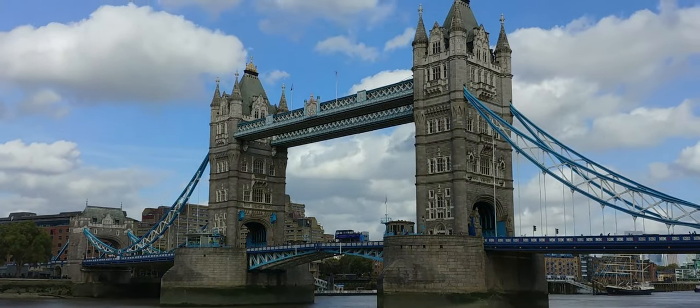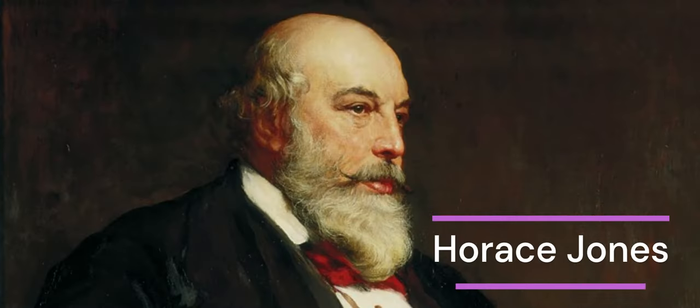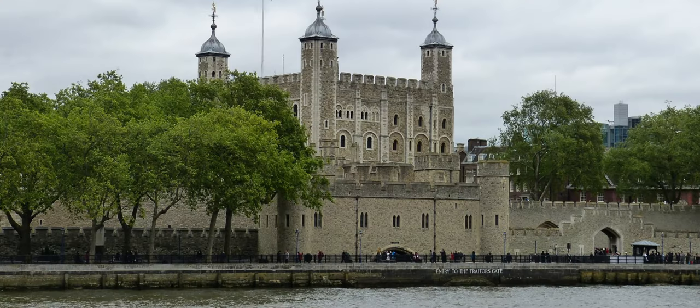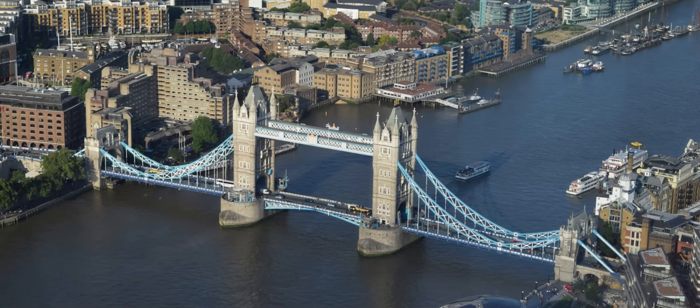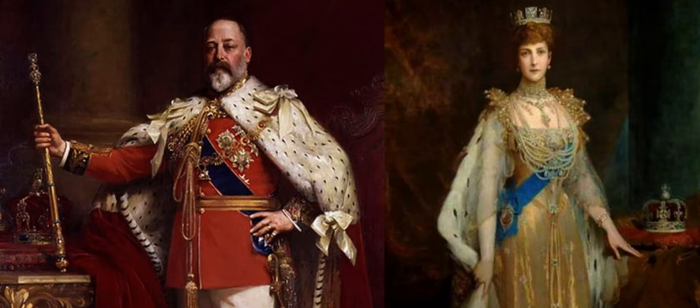Tower Bridge, built between 1886 and 1894, designed by Horace Jones and engineered by John Wolfe Barry. It crosses the River Thames close to the Tower of London and is one of five London bridges owned and maintained by the Bridge House Estates, a charitable trust founded in 1282. The bridge was opened by Edward, Prince of Wales and Alexandra, Princess of Wales in 1894.